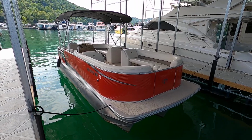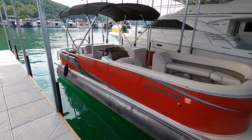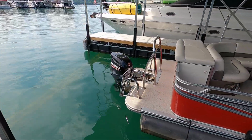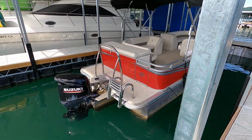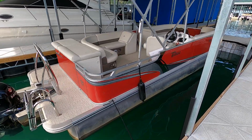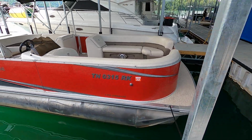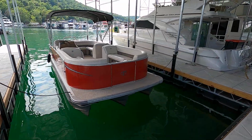All right, here we are at our 2019 Tahoe LTZ 2485 CR Tritoon for sale here on the beautiful freshwaters of Norris Lake, Tennessee. This one is powered by a Suzuki 140 horsepower 4-stroke outboard motor. It's got a 3-blade stainless prop, ski tow bar, 4-step swim boarding ladder. You can see we've got the low maintenance luxury woven vinyl flooring that is actually really soft to step on and will keep your feet cool.